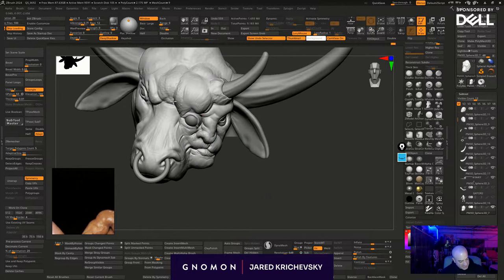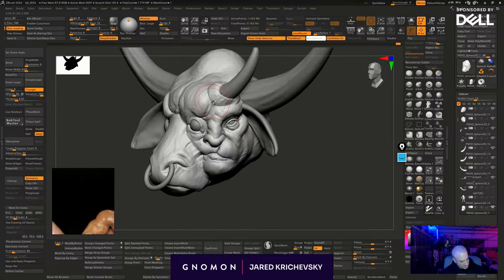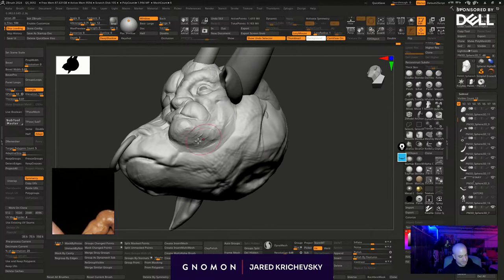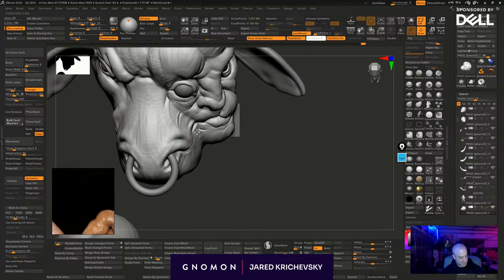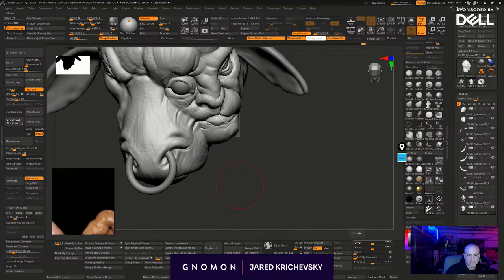But now it all looks like it's kind of blended together. Perfect. Perfect. Hey, that's pretty good. I got to pretty much everything I wanted to.